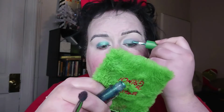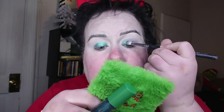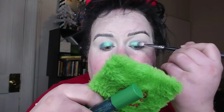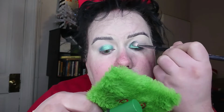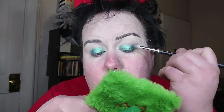I'm just going to go in with another layer of that shade, going decently heavy with the product and really tapping it in. I don't know if you can see, but between the two different sides, this one was just a little bit more sheer. But this is a really pretty metallic liquid eyeshadow. I'm very impressed by these little trios. So while those are setting, I'm just going to jump into the larger eyeshadow palette.